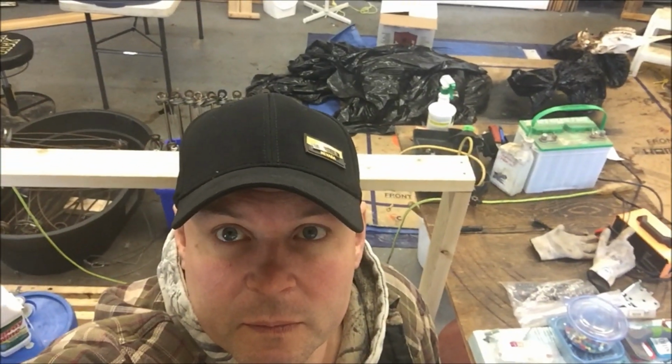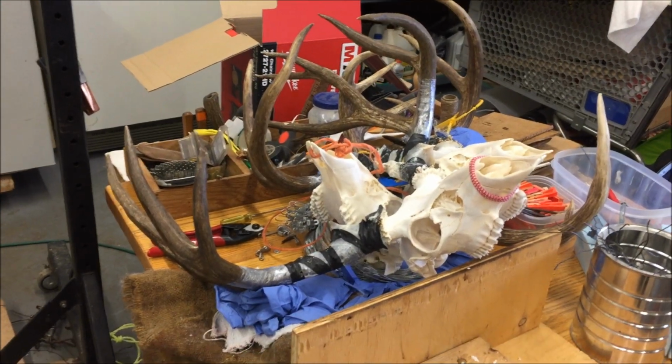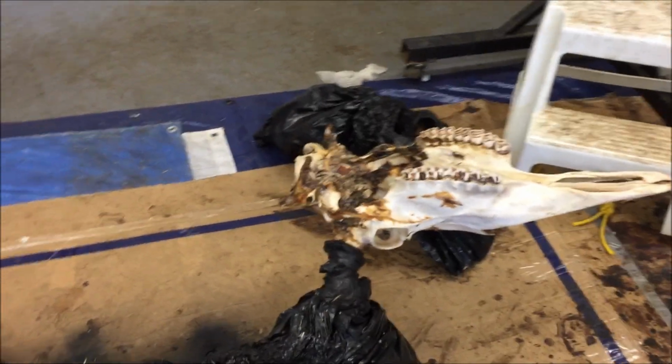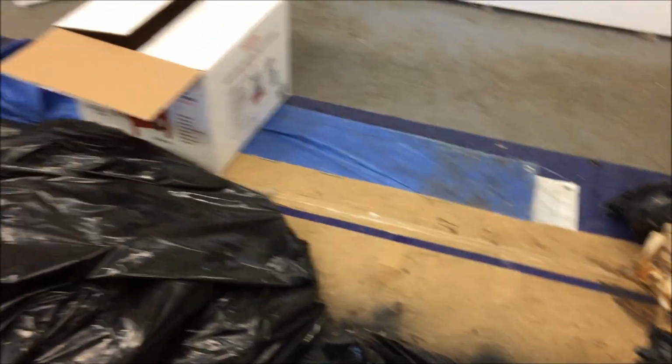Just in the shop doing work again, trying to get this place cleaned up, doing a few skulls, just about done those. Bunch of beaver there and a moose head over there, and I'm going to switch you guys around here and just show you what we got going on. Just working on getting some skulls done in here. Got a few more in the beetle box. This moose head here, got to work on that for the next little bit.